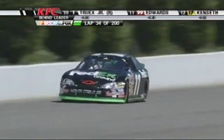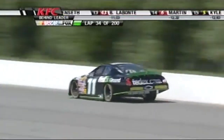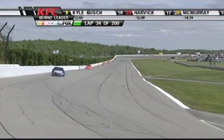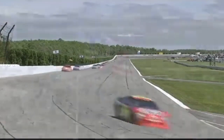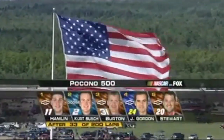I heard a driver say something yesterday I hadn't really thought about. I'm body tight and chassis loose. Wow. Fix that, crew chief. You're right. Hamlin has led 33 of 34 laps on a windy day at Pocono. By the way, Flag Day is this week. Perfect.